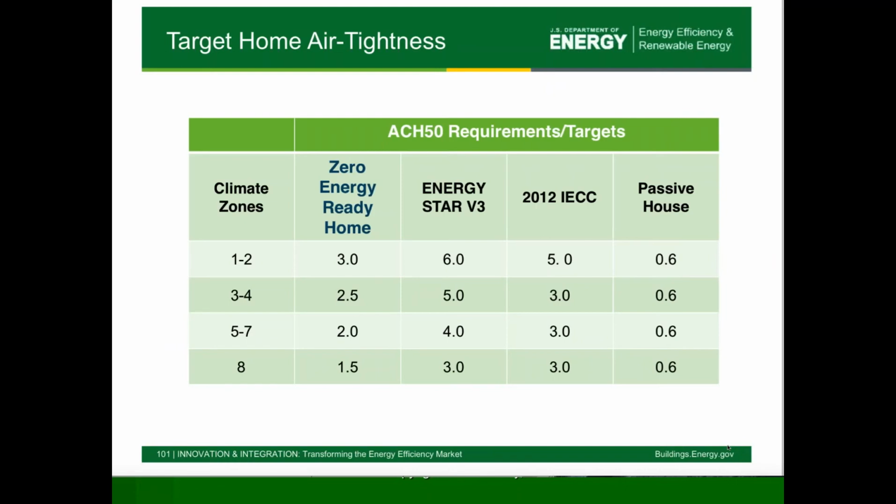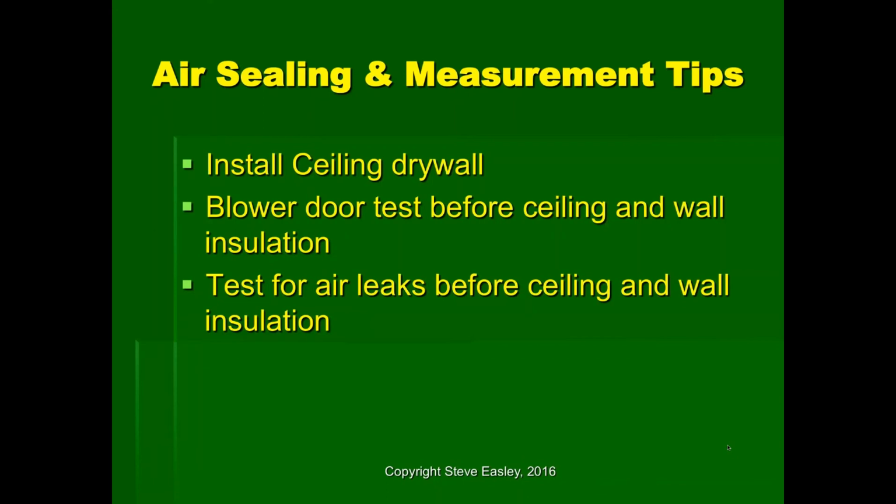So when you look at the climate zones in the United States, pretty much in climate zones for the 2012 energy codes, it's climate zones 3 through 8. You have to do at least 3 air changes an hour. So a lot of people haven't quite got there yet. So we're going to talk about some practical ways to do that.